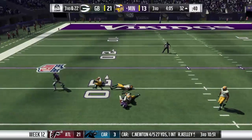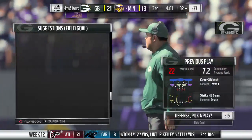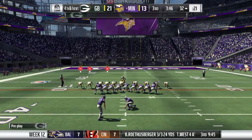And he's got his man out of the backfield. That's complete. And he gets it down to the 32. An incredible play there. They do get big yardage, but they're still stopped a yard or two short, and it's fourth down.